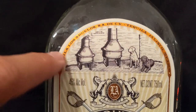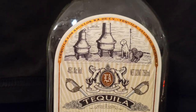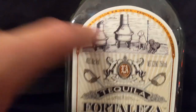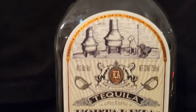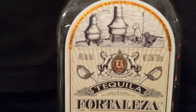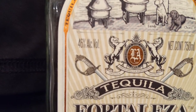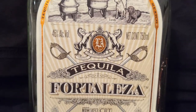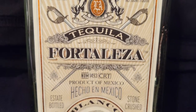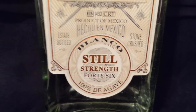If you've never noticed, all the bottles of Fortaleza actually have some different artwork up at the top. Go check out if you do have a bottle. This is going to look different if you're looking at like the Blanco itself, the Winter Blend, the Añejo, Reposado. This is going to be a different picture. So kind of cool. We got the little dogs up in the corner. You'll notice 46% alcohol. We got their crest, Tequila Fortaleza coming out of NOM 1493. Made in Mexico. And this is that still strength.